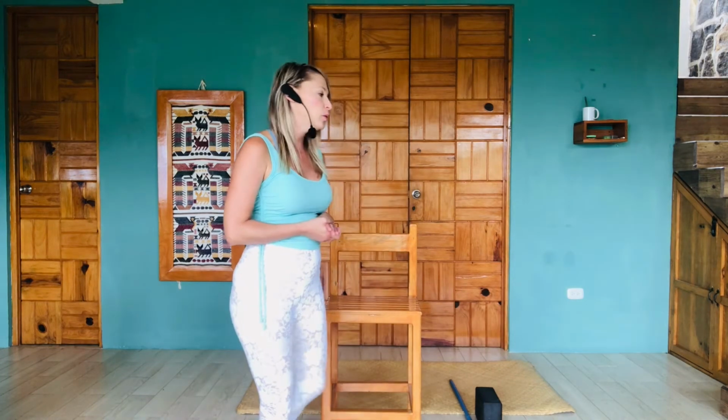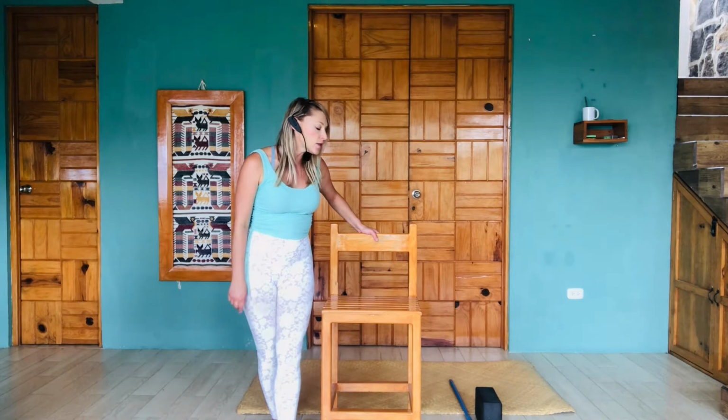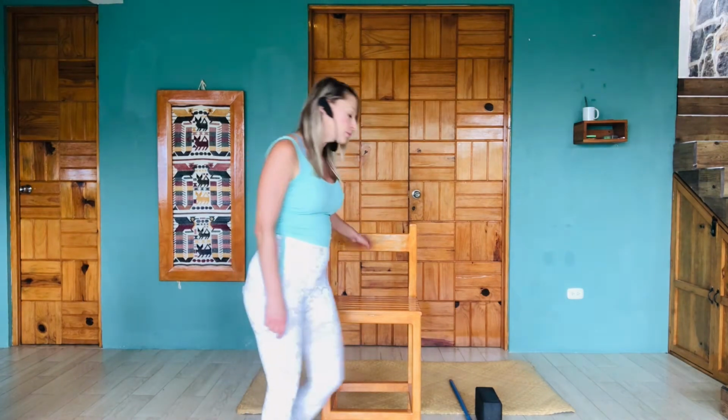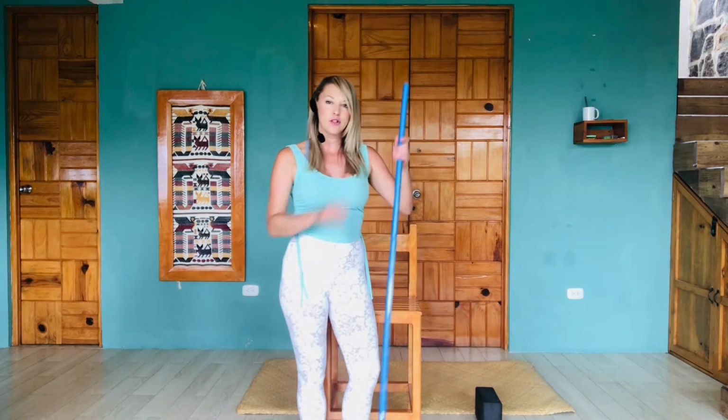For the practice, you will need a chair, not a couch, not a chair with a big cushion, but a hard surface so that you're not sinking into it. And you're also going to need a danda, or if you don't have a danda, you can work with just a big stick. You can unscrew the stick from your broom or mop and use that.